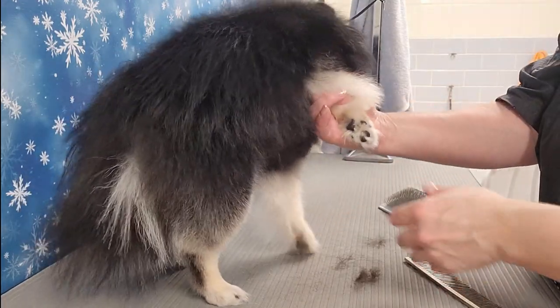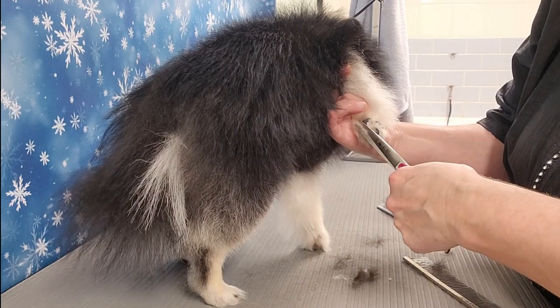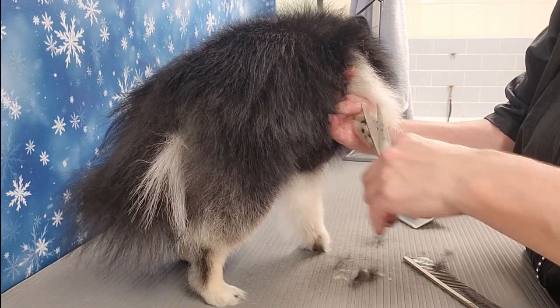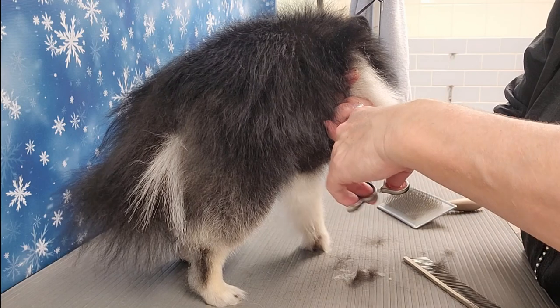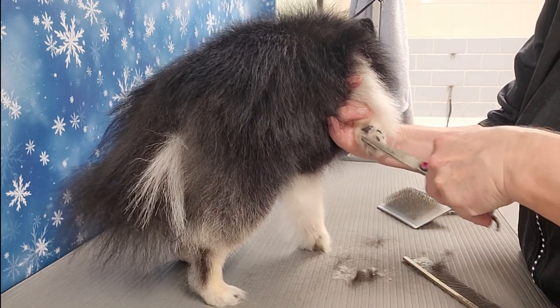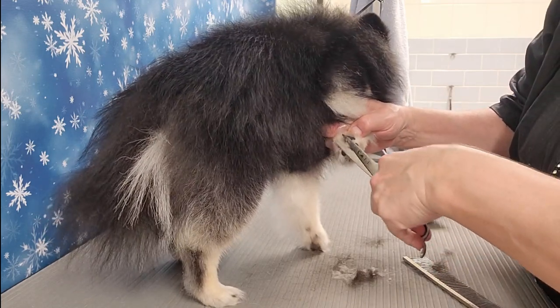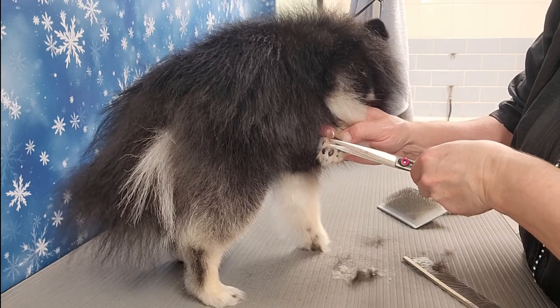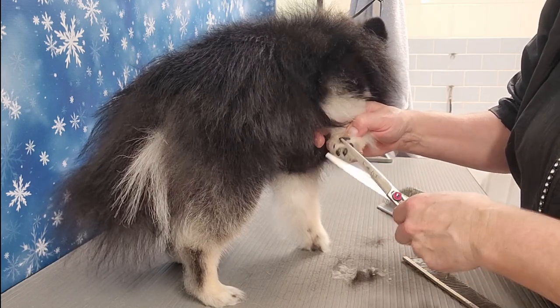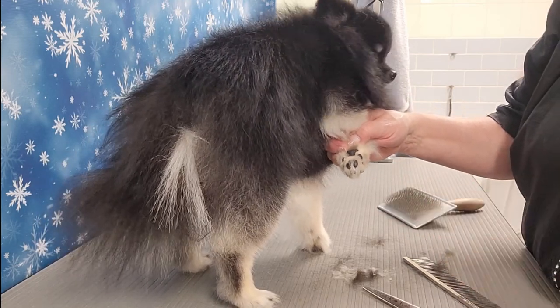So what I do is I lift up the foot and I trim all between the toes here, any hair sticking out of them. I make them flush to the pad. I don't shave them like I do other dogs. I just leave them flush like that. So I'll do all 4 feet.